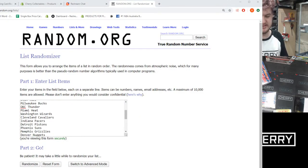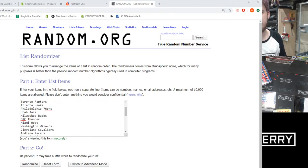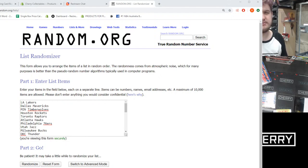Here's random.org. We're going to randomize this five times. Whoever's on top of the end goes first, spot number 1. Whoever's on the bottom goes first, spot number 30. That's pretty simple. Let's do this.